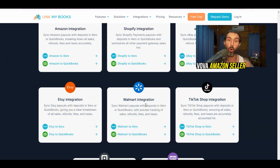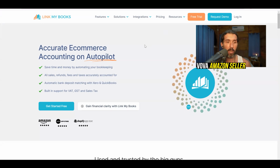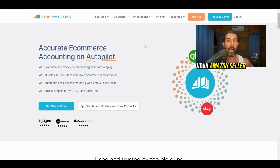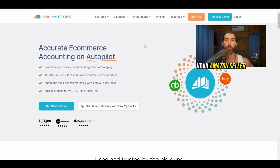So Walmart integration, Link My Books, helps you sync Walmart payouts with deposits in Xero or QuickBooks with precise tracking of sales, refunds, fees, and taxes. So QuickBooks is like accounting and bookkeeping software. So accurate e-commerce accounting on autopilot, save time and money by automating your bookkeeping, all sales, refunds, fees, and taxes accurately accounted for, automatic bank deposit matching with Xero and QuickBooks, built-in support for VAT, GST, and sales tax. So gain financial clarity with Link My Books.